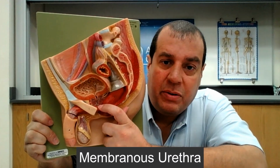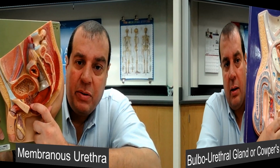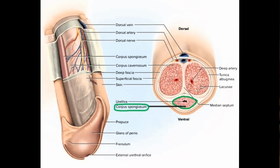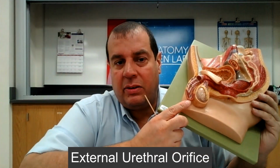It helps clot all the sperm inside the female vagina, and then the sperm will go from the prostatic urethra to the membranous urethra, where right around that area you have the Cowper's gland also producing a thick mucus that helps lubricate the tip of the penis and also helps fight the infection of the urine in the urethra. Then the sperm will go from the membranous urethra to the penile urethra to the penis. The penis is made up of the two corpora cavernosa and one corpus spongiosum. The corpus spongiosum becomes the glans penis, and the sperm goes from the penile urethra to the navicular fossa to the external urethral orifice and eventually out. Okay? That's it. The male.